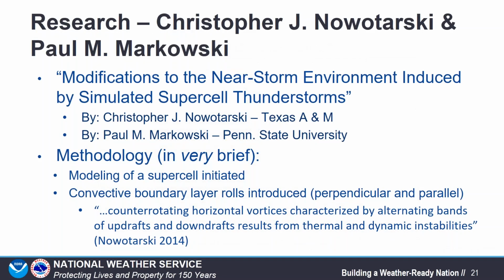So turning to another set of research, this one had to do in part with anvil shading. Admittedly, this paper gets pretty technical pretty quick. So the methodology, very briefly here, the group is going to be modeling a supercell and how it is initiated. And then they're introducing these boundary layer rolls that are both going to be perpendicular to the cell motion or parallel to the storm motion. And then they define what these boundary layer rolls are specifically in that quoted text there.